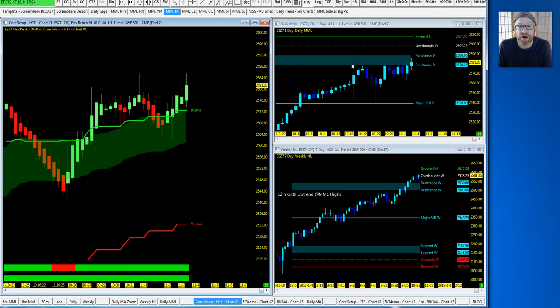ES, we looked at the charts today. We're now up at the MML highs, both on the weekly and the daily. Price action, a little bit of a pullback here last week, but maintained a little bit of sideways action on the ES, not as strong. Just a little bit of loss of support there, 10, but bigger picture, still holding upside on all the moving averages.